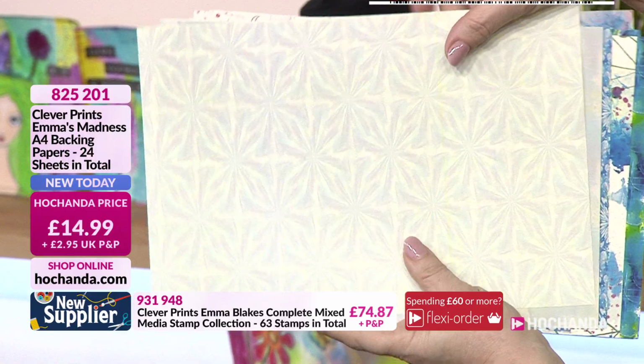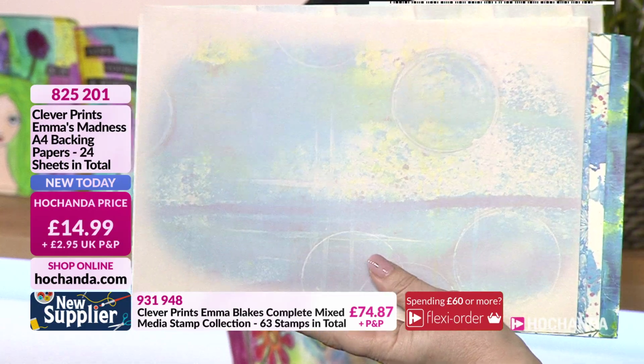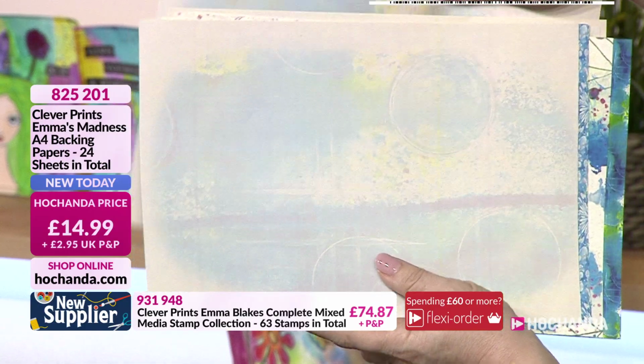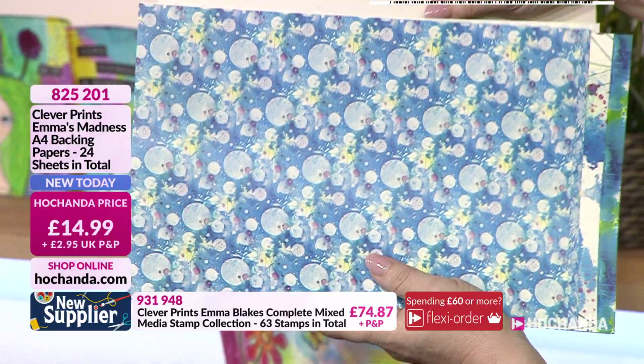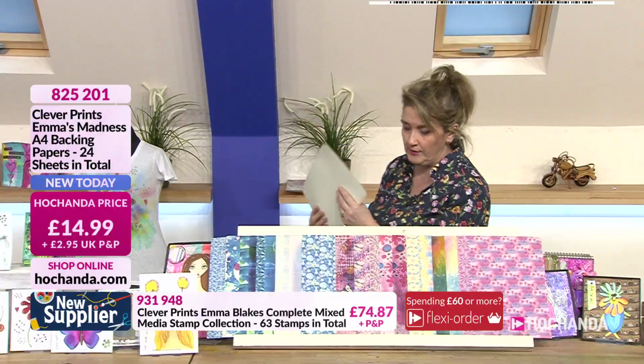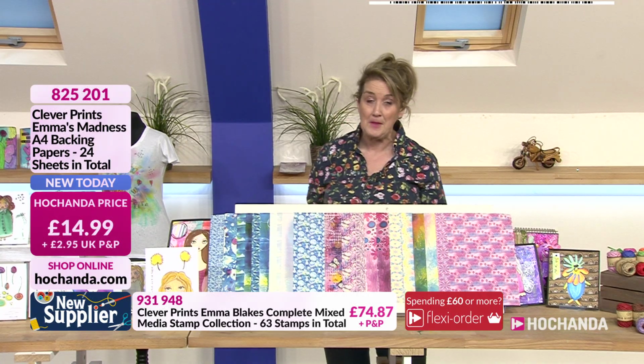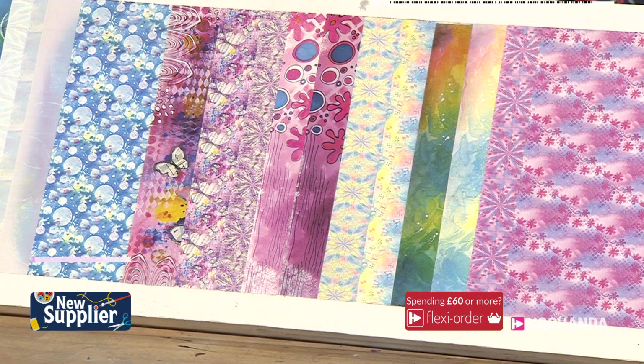Beauty of these is some of them are a little bit more subdued, so you can overstamp with those designs coming through, but they are all on that beautiful theme coming through and allowing you to add your own kind of dimension to that. Quarter of the stock has gone of those though, so if you are wanting Emma's Madness, then you need to be placing your order as soon as you possibly can. £14.99 for those ones.